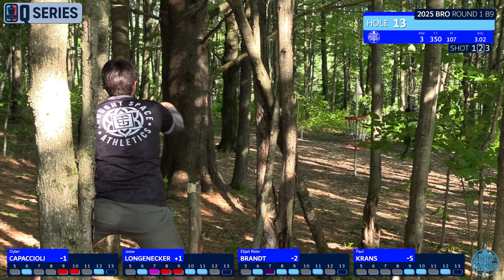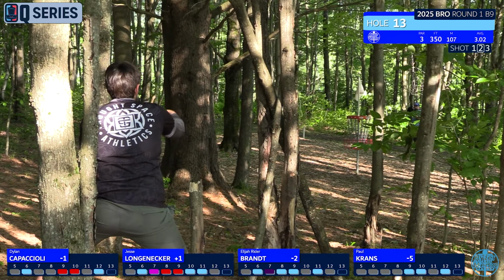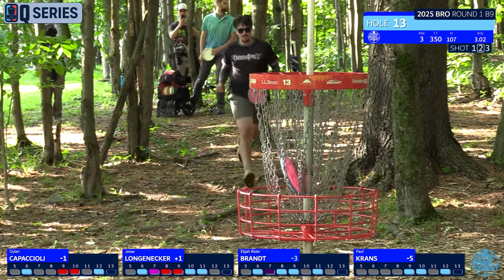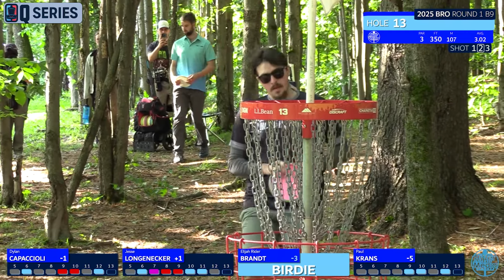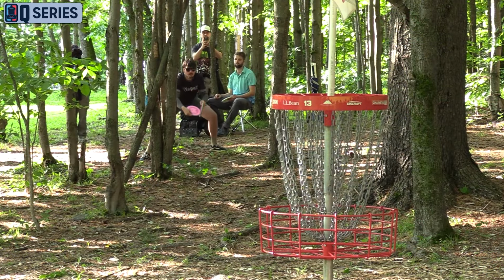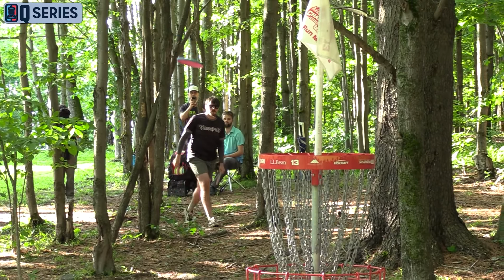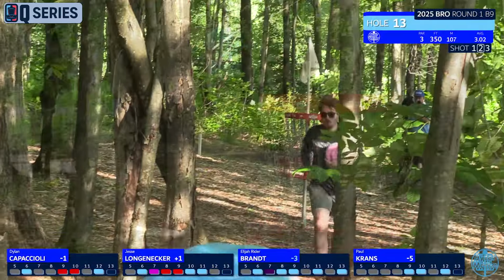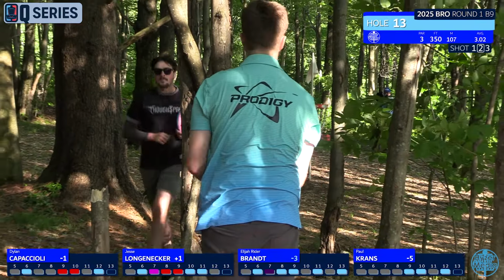Eli's going to have to finagle something through these skinny trees. Yeah, and he loves it out of the hand. Let's go. What a putt. That was a sick shot. Yeah, let's take another look. Got a nice little window and just walks it right in. What a confident stroke. Gets him to 3 under par.